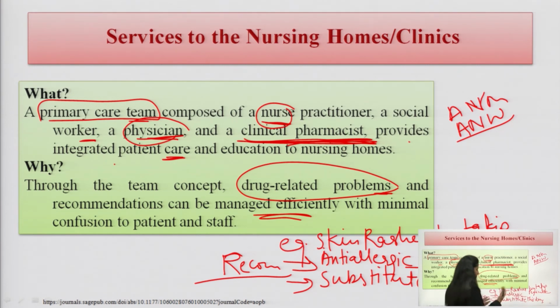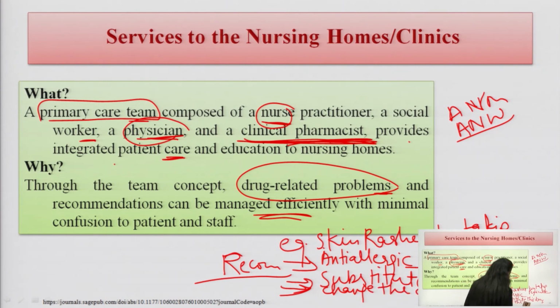What do we do with this drug? Substitute it with any other antibiotic. Another recommendation can be that we change the dose, reduce the dose. Yes, this could be the option. So these are some of the recommendations after taking care of the drug related problems, how the primary care team is working.